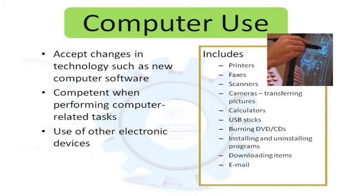And computer use also means that you're able to adapt to new programs or new software, that kind of thing, and that you're able to use computers in certain tasks, and you use them with competence and are not afraid of them. So there's a whole list there of things that are included with computer use.